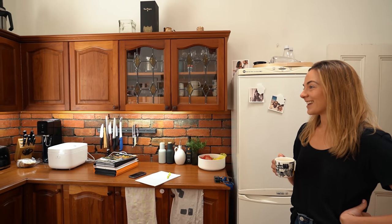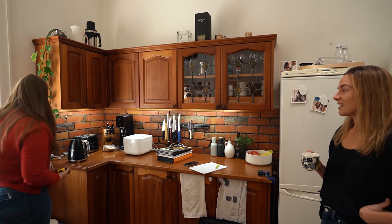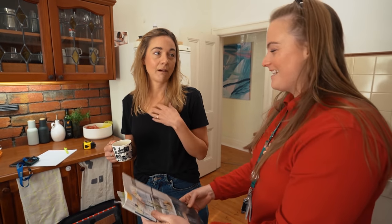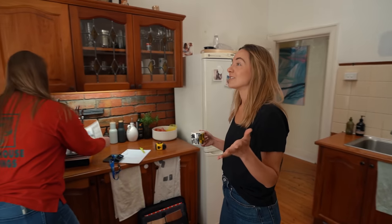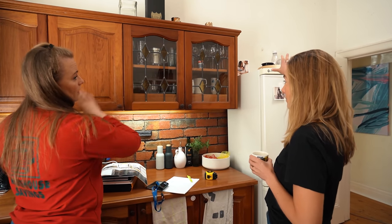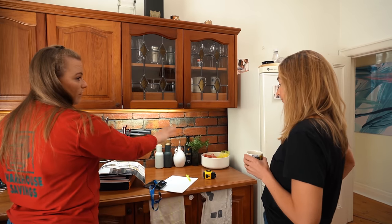Guys, cladding this brick? No. So that's gonna stay. We love the brick. Yeah, the brick is staying. It's just whether or not we paint the brick white. Anywhere where we can fit a cabinet, I want to put a white cabinet. Because I want storage. Storage is everything. So for here, yeah, just more cabinetry. Yeah. Cabinetry, yep. Shop right there, yeah.